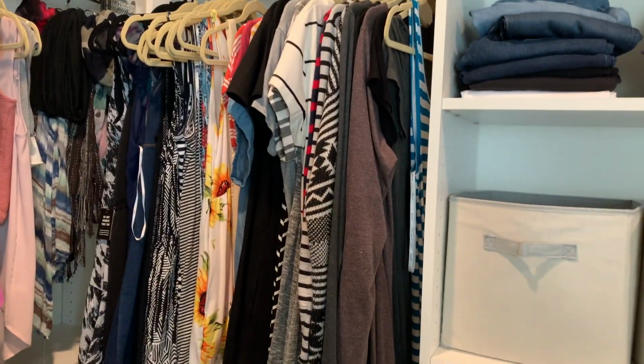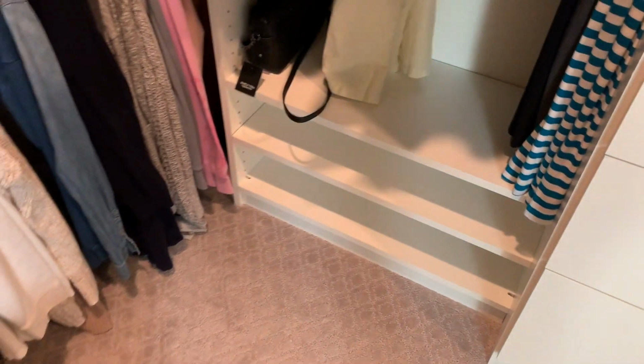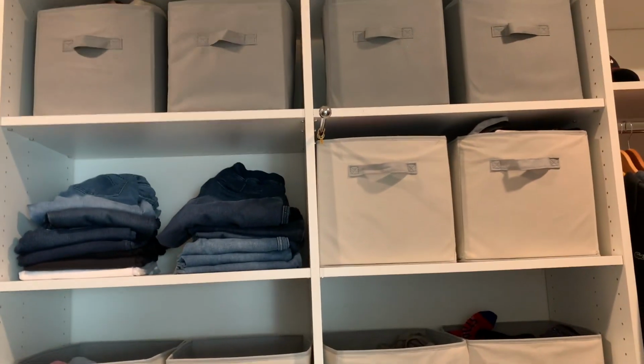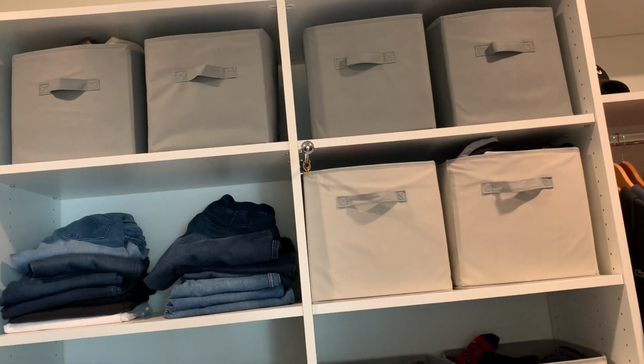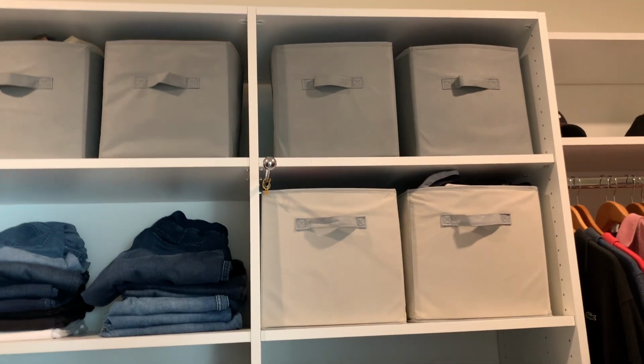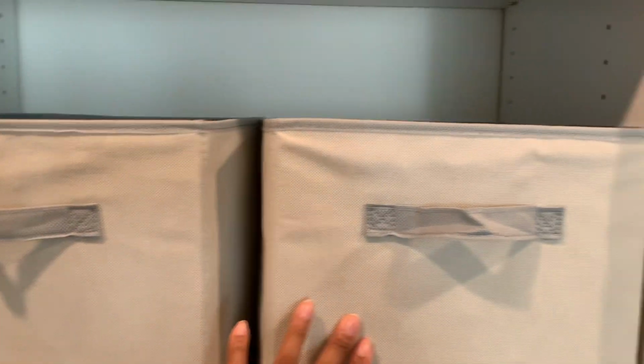Over here I decided to do all dresses. I still have the bar here, although I don't need it, but one option is if I moved this bar down, I could actually hang my shorts there if I wanted to. These shelves haven't quite filled them yet. And this is what we did with the back wall. These bins are just full of things that don't fold that well, like scarves, purses, workout wear, my folded denim. I've got socks and underwear in here.